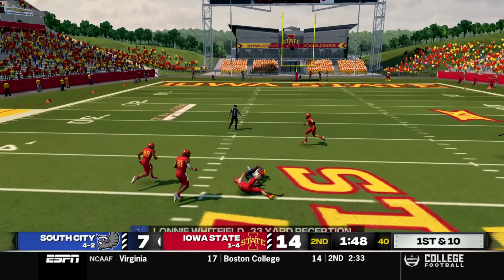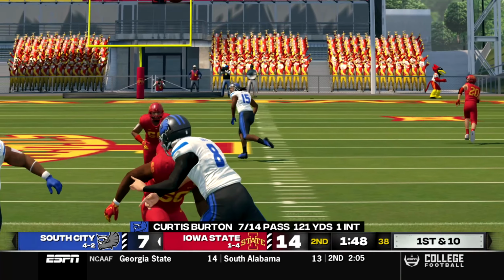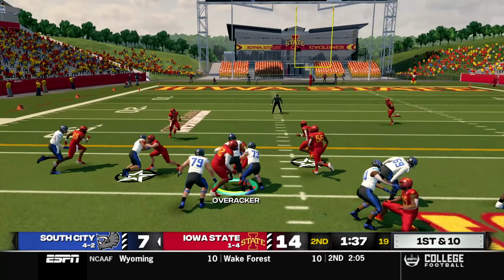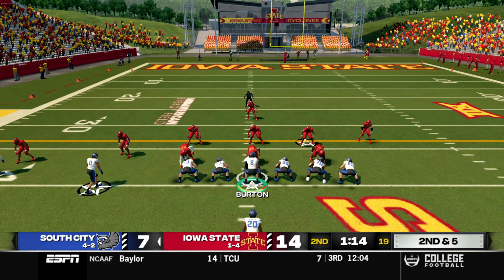That'll be caught by Whitfield into Iowa State territory. I did not expect him to come that open. Now about a minute 40 to play in the half. Burton from under center will hand one off to Overrocker up the middle, and he'll have about a 5-yard gain. Now a 2nd and 5.